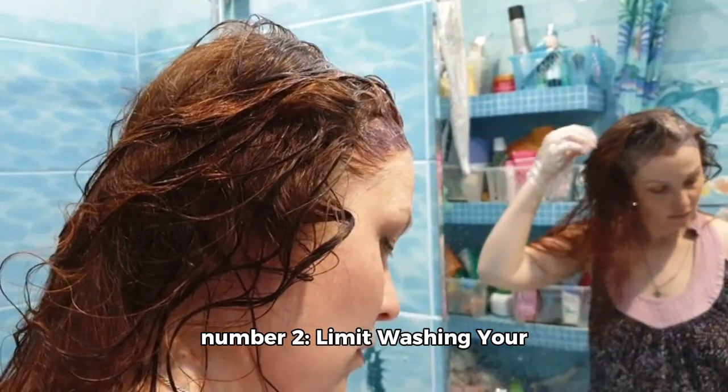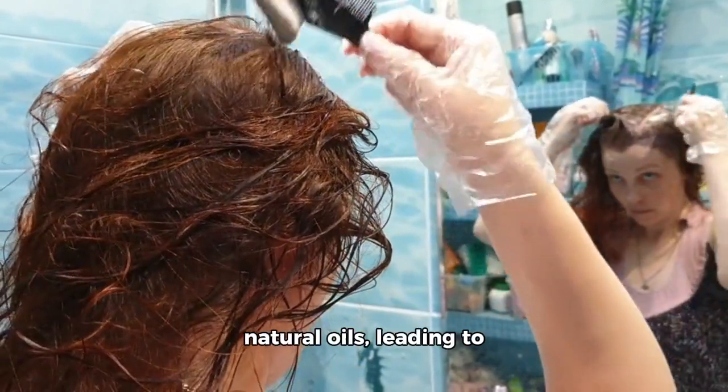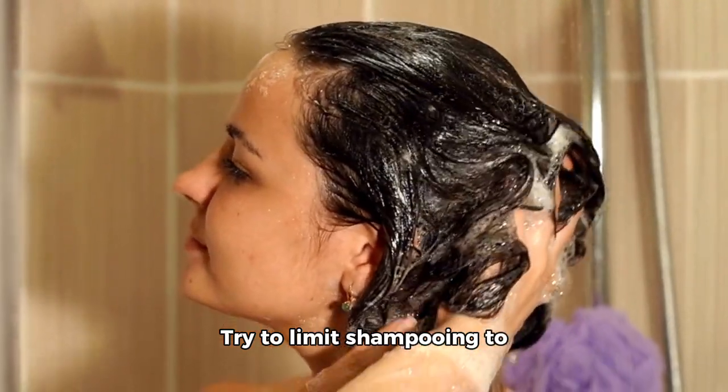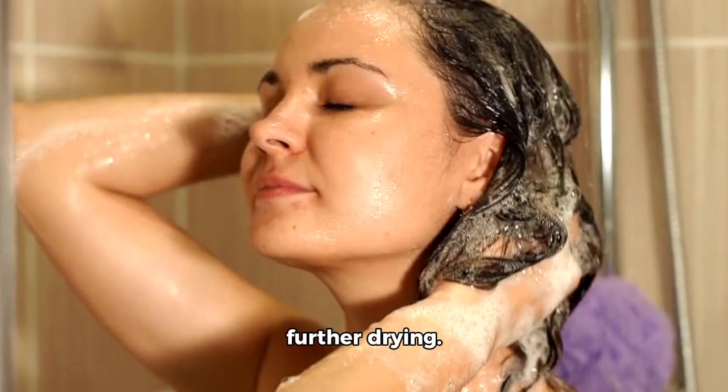Number 2. Limit washing your hair. Washing your hair too often can strip it of its natural oils, leading to dryness and frizz. Try to limit shampooing to a few times a week and use lukewarm water to prevent further drying.